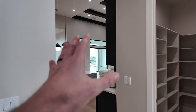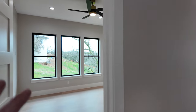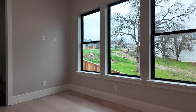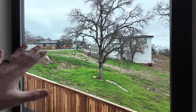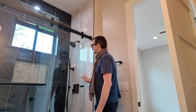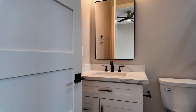On this side, closer to the kitchen and your dining room, wet bar area, you have 2 bedrooms. Each of them has an ensuite, and they have a view of the neighborhood. Most likely this is going to be built out, because they're building out all the neighborhood. And this particular bathroom has its own walk-in shower. Beautiful dark tile that goes all the way to the ceiling.